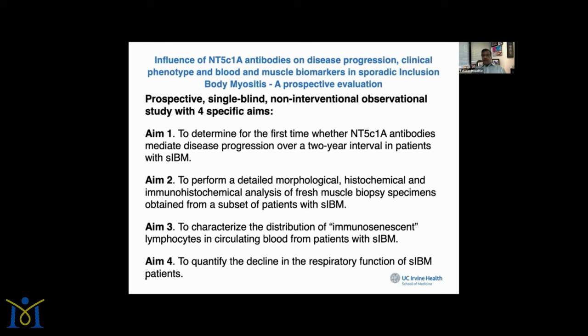So about 3 years ago, we put together a large study of about 150 patients. It has evolved over the years, so it now has 13 centers involved in it. It's a prospective study, so that means that we'll be collecting data as we go along, and we already have decided what data we want to collect. It's a non-interventional study, so there will not be any medications or interventions. And there are four arms that we proposed. One was looking at whether the presence of antibodies really influences disease progression over a two-year period, and we will be doing measurements every 6 months.